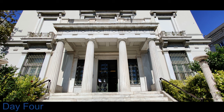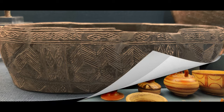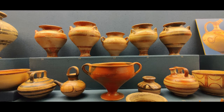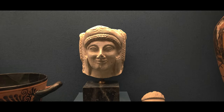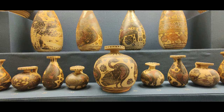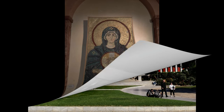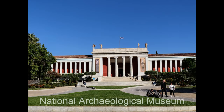On our fourth and last day in Athens, we spent time at two museums, the Bernacchi Museum, a mansion of a wealthy Athenian that donated his house and art to the public, and the National Archaeological Museum. There's just too much to show, and we didn't do any videos, unfortunately. It's just a sampling of what they have to offer. Both places were easy to navigate and not overwhelming at all. I highly recommend them.